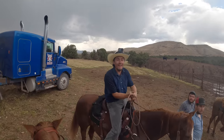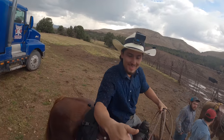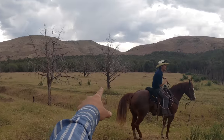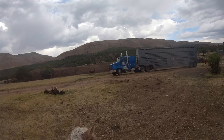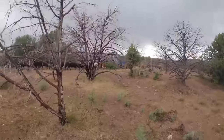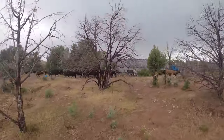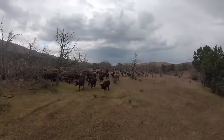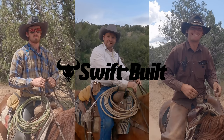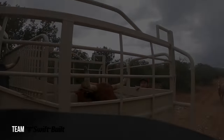Now that we have that handled, it's time to start pushing cows again. All right, we're gonna take the cows, bring them this way, and head up this little canyon right here. Everything seems to be going good here, so let's check in on the Swift Belt team. It's been over an hour since they've left us.